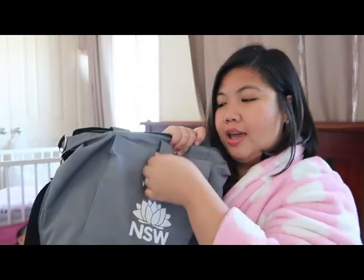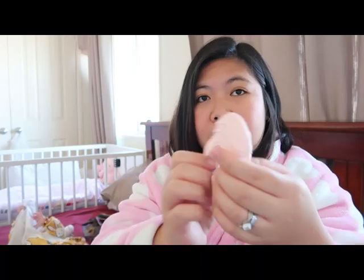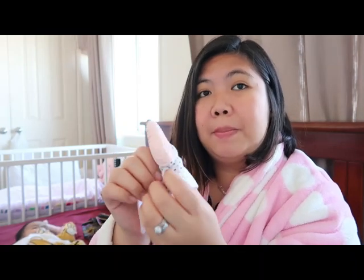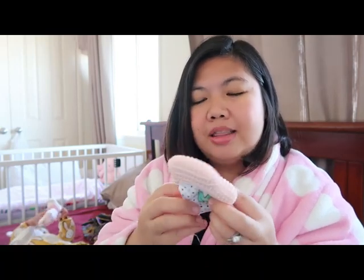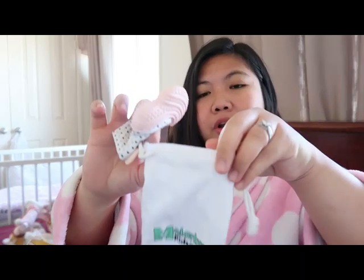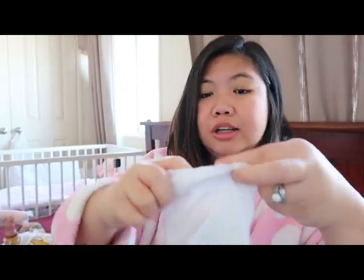On the first pocket, I have Cathalia's mittens. What are these mittens for? You know how babies bite their hands and you try to avoid them doing that? So I bought this silicone mitten. It's washable. I put it on my baby's hand, either left or right, where she bites. It's very helpful, especially for babies who are teething. And it comes with a small bag where you can put it so that it won't get dirty or dusty.